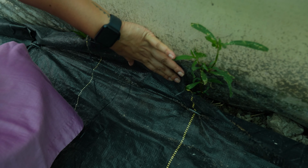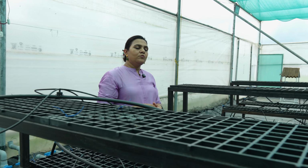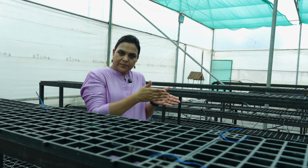Now we have two options in bed making. One is you can use a raised bed with a mulch, and then on top of it you can place a grow bag.